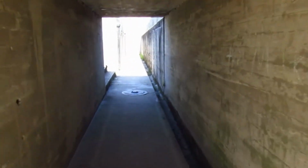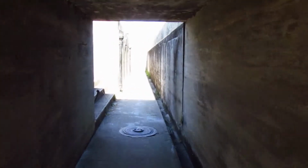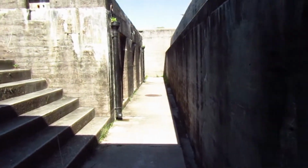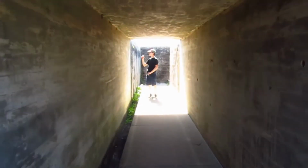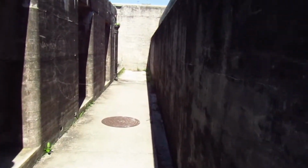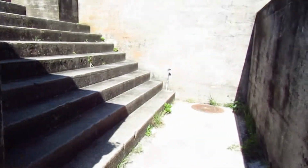So this is Battery Payne. Ooh, echo. This is where those guns were moved from the last battery we were at. Same kind of deal. It's really echoey. So the battery kind of looks the same. The doors are a little different, but the rooms are the same.